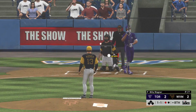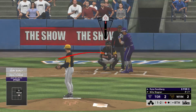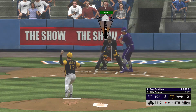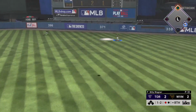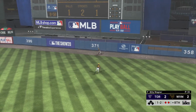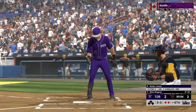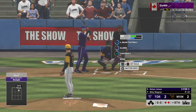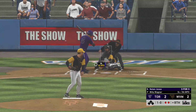Again, another foul ball. Hit pretty well out toward right center field. Long run for the right fielder. He gets there, and that's the second out. Now batting, Nolan Jones, trying to keep it going. A perfect 3 for 3 thus far.